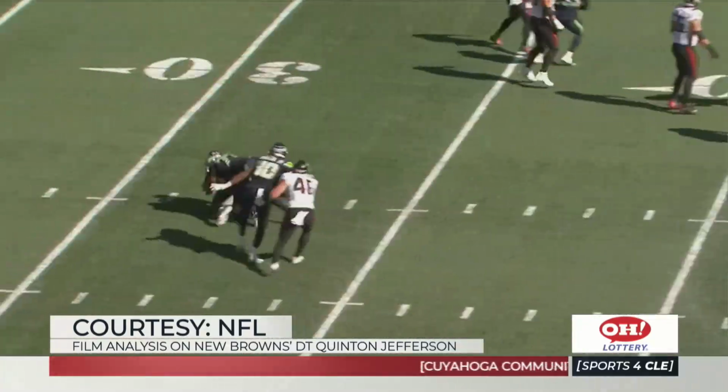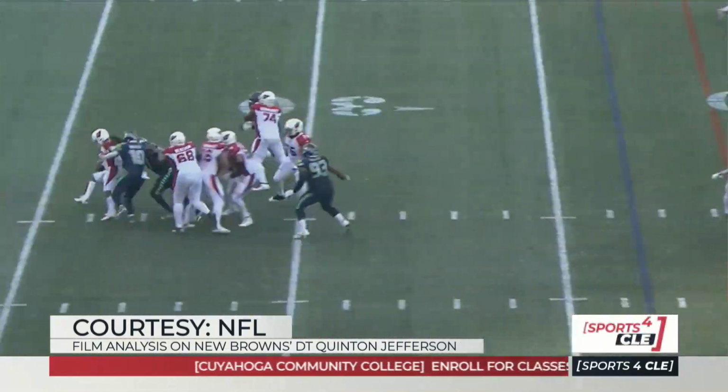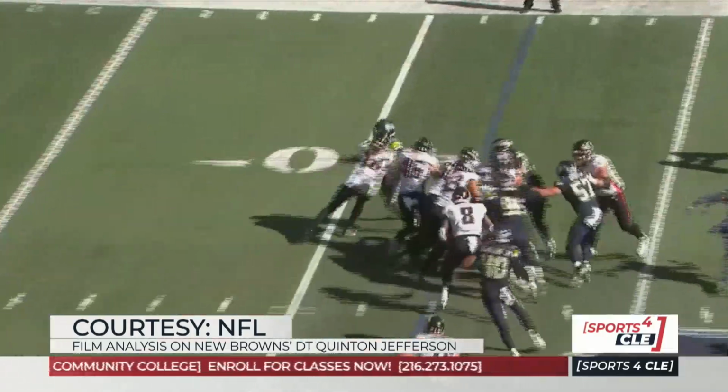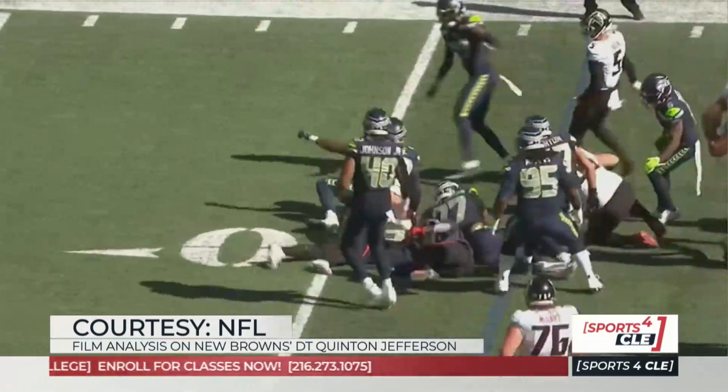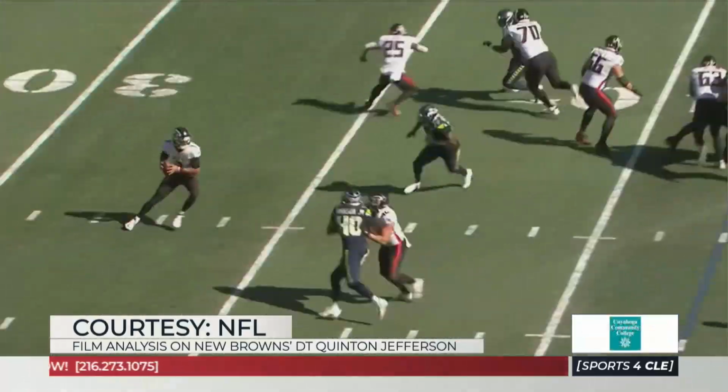You're going to see him here. They run a naked. He reads. He's very smart. He understands blocking schemes. He uses leverage very well. You talk about a guy who has a great idea of what the offense is trying to do. And he can run really well.